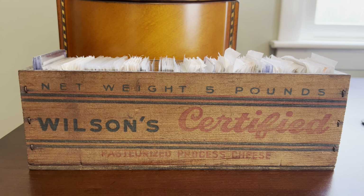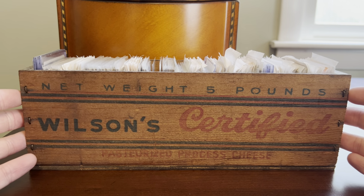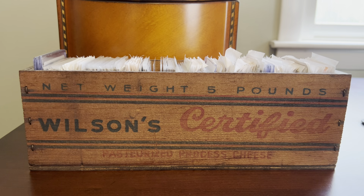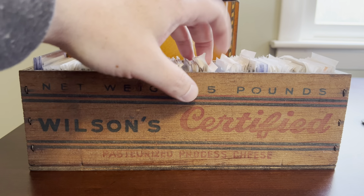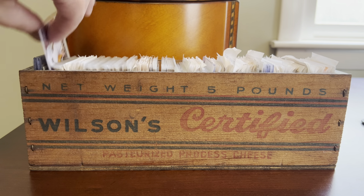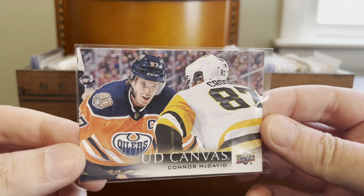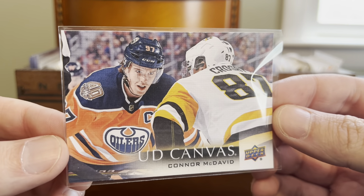You see the Wilson Certified Processed Cheese box in front of you and you know what today's episode is about. Gonna do a cheese box rummage. This box here is filled with many years of COMC pickups that have been waiting for their chance to get sorted into my collection. And we're just gonna pull at random from this box until we reach the 10-minute or so mark. And we're going to start off with a card that I've shown so many times on these rummages.